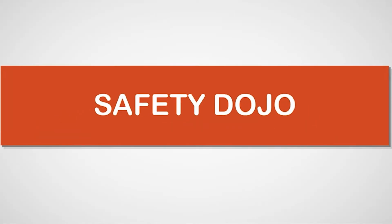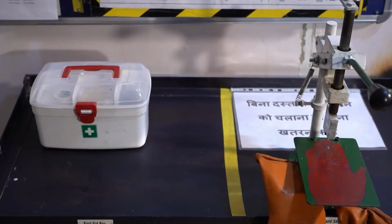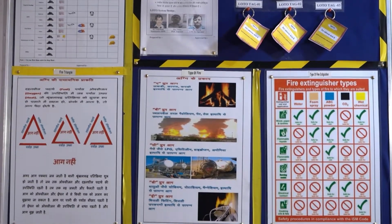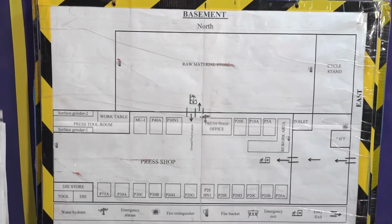Next is the safety dojo. Safety is always our first priority. Therefore, trainees are introduced to features such as PPEs, their uses on the shop floor, types of fire and application of fire extinguishers, safety do's and don'ts, and the emergency evacuation plan. Third one is the 5 senses dojo.